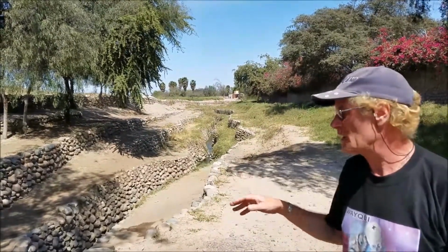And most of the system, though, is a series of underground streams and rivers that run from the Andes area towards the Pacific Ocean. And so the Nazca and earlier Paracas people were clever enough to be able to find out where this underground system was. And that's also why some of the Nazca lines exist.